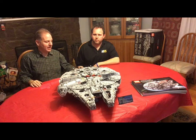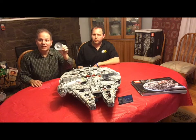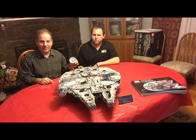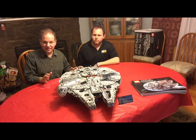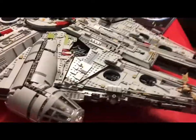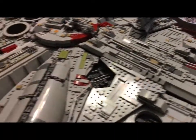Okay, but you can also get, with the special dish, the original trilogy Millennium Falcon. So what we're going to do is a quick close-up walkthrough of it, so you can see what it is. You can see when you look at it up close, the incredible detail of so many little pieces.